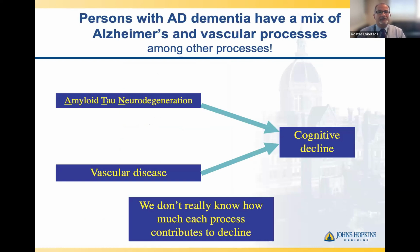If you look at people with Alzheimer's dementia, in other words, people who don't have vascular dementia but Alzheimer's dementia, there's pretty solid clinical evidence that the more vascular risk factors you have, the faster your Alzheimer's dementia will progress. So that's got to mean something: cognitive decline can be influenced both by the amyloid tau or ATN processes, as we refer to them right now, but also by vascular disease. But in individual people, we don't really know how much each process contributes to decline.